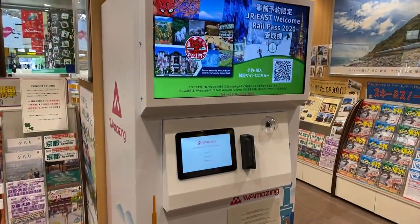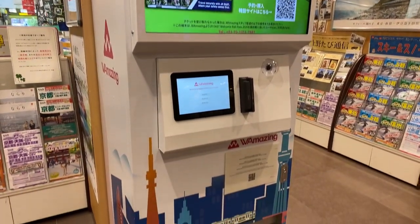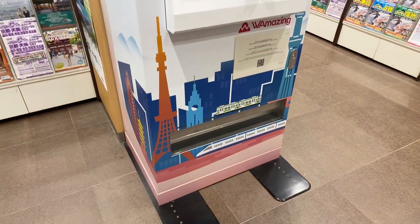All right, everybody. Thanks so much for following this information. Share it. This is the coolest vending machine because it allows me to pick up a rail pass. So I thought I would just let you have a look at this so you know what it looks like.